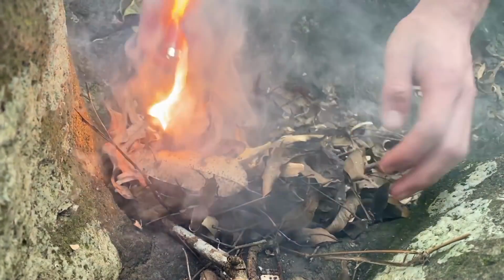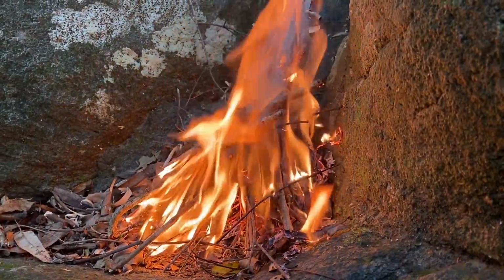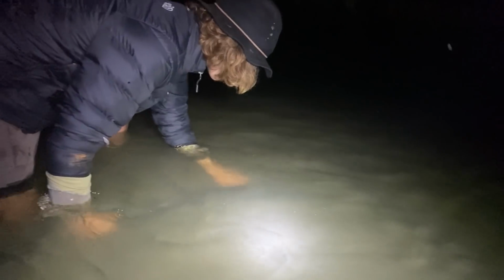Alright everyone, so it's actually the next day at the moment. We went out last night and tried to get a couple mud crabs and did some stuff with the hand spears, but we didn't end up getting anything. So we've just spotted a big mud crab. He's just buried himself right here. Can not see him.